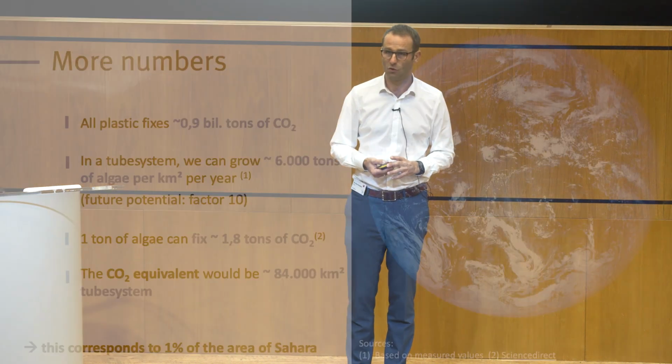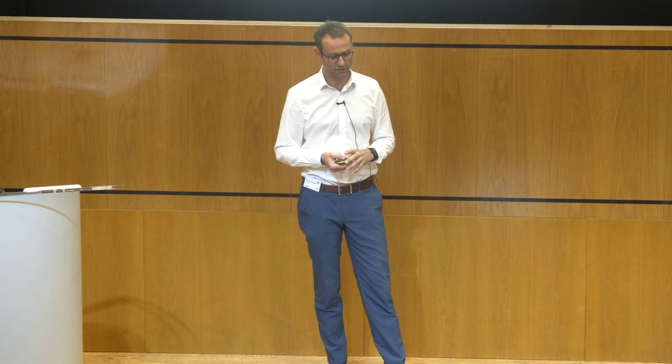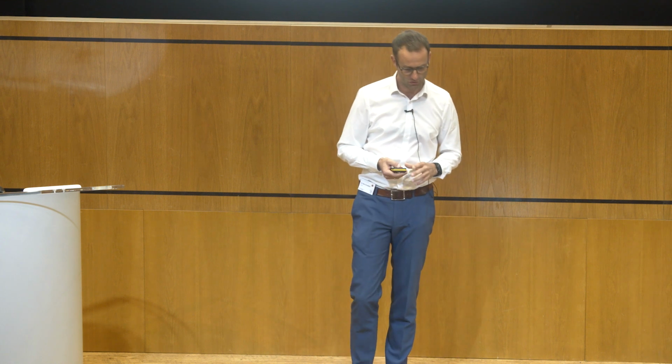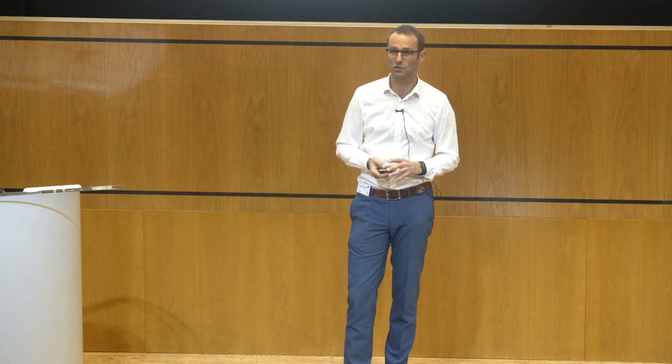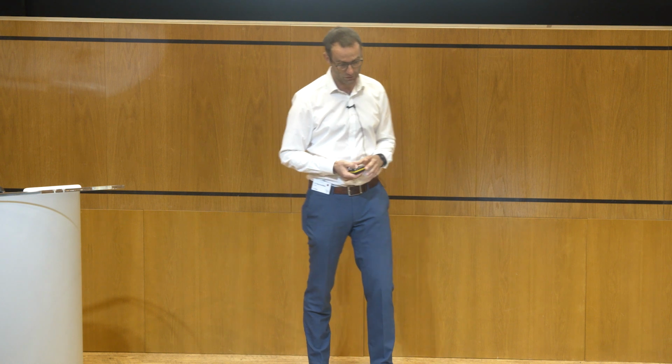So remember the one number I mentioned in the beginning. All plastic fixes around almost 1 billion tons of CO2. So our question was, how many bioreactors do we need to build to at least get the CO2 equivalent? So one tube system, as I just have shown in the image, can grow about 6,000 tons of algae a year per square meter. A ton of algae can fix 1.8 tons of CO2.